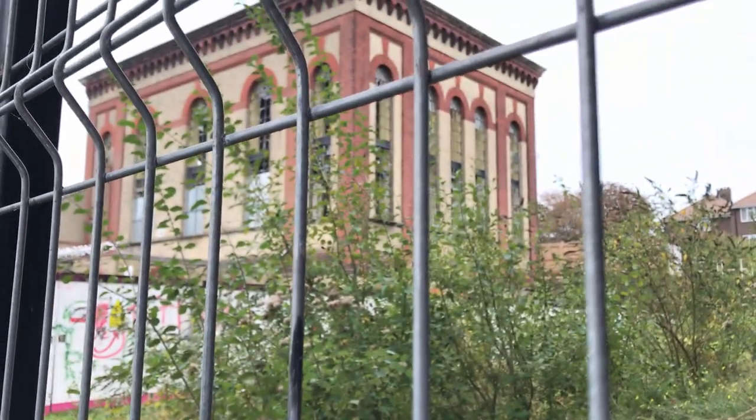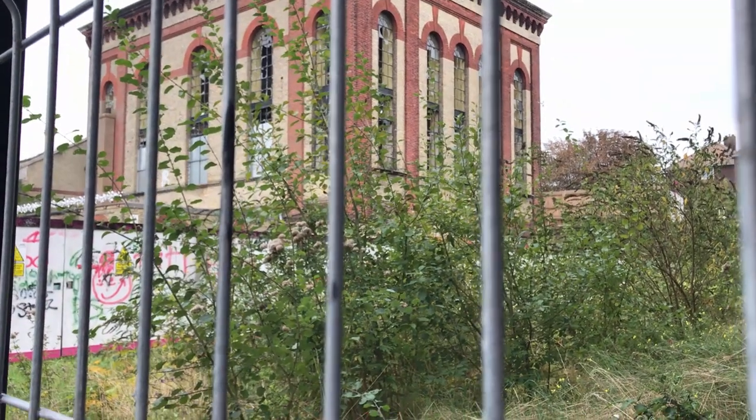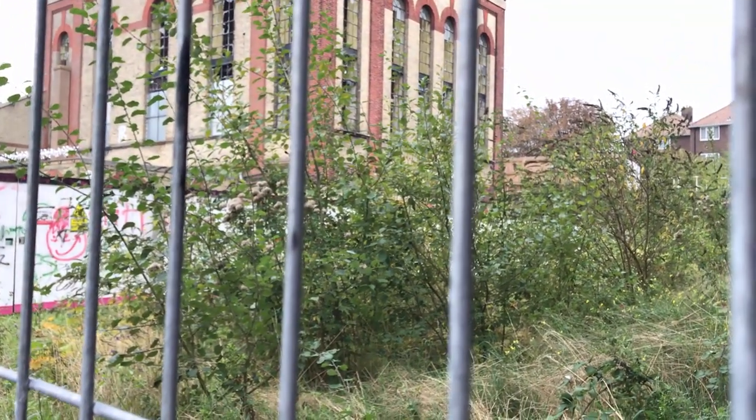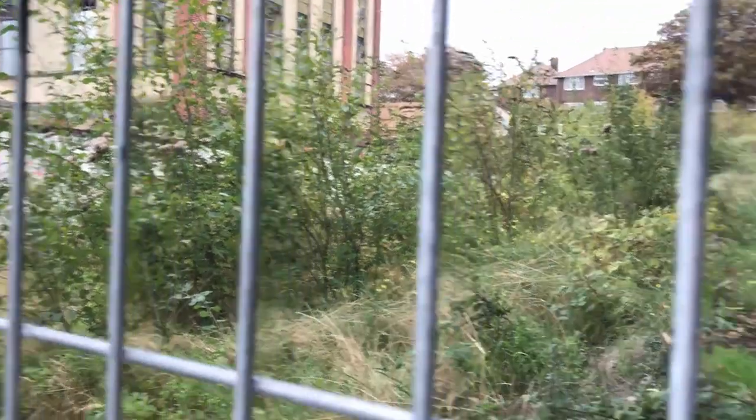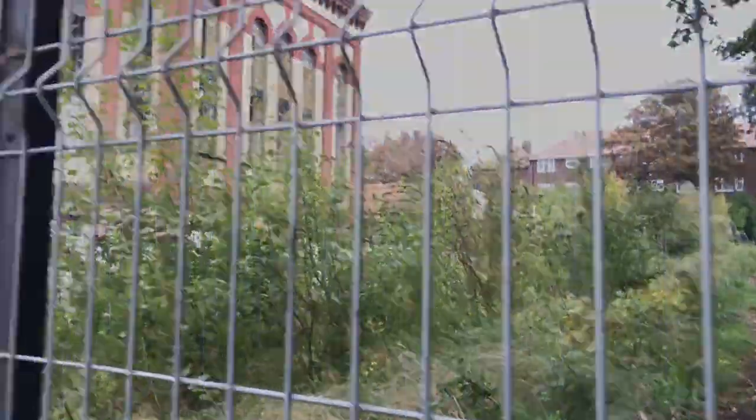I don't think we should really go in. See, it's quite hard to get in anywhere. Yeah, there's no obvious way in from here even. Shame, but no, until another day. Okay, until the next exploration. Exactly.